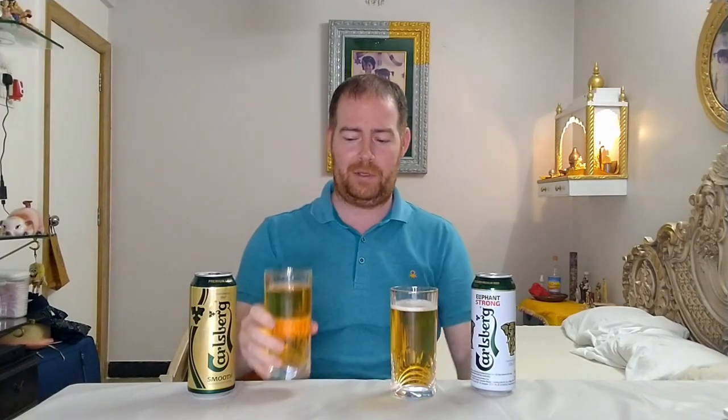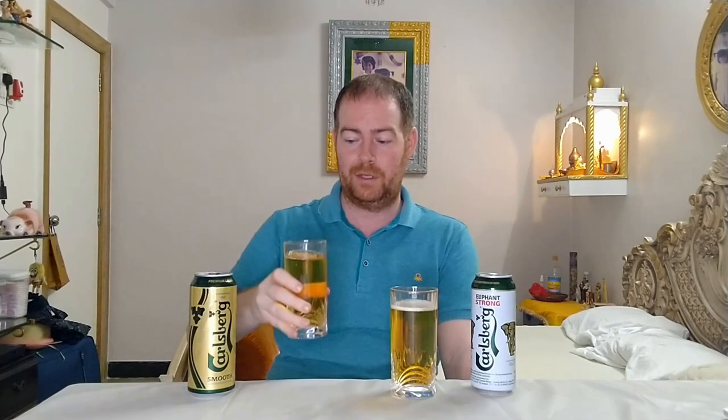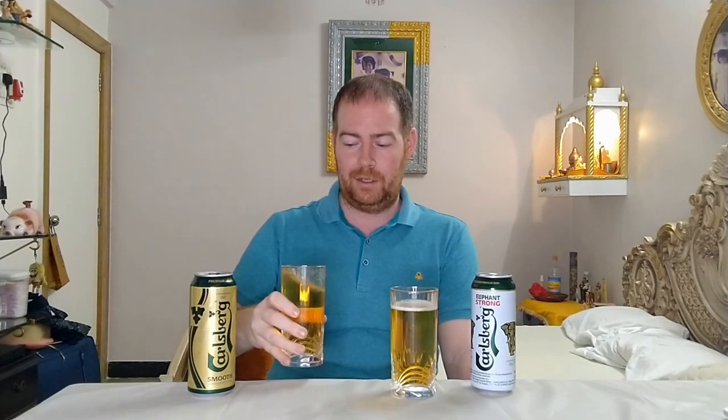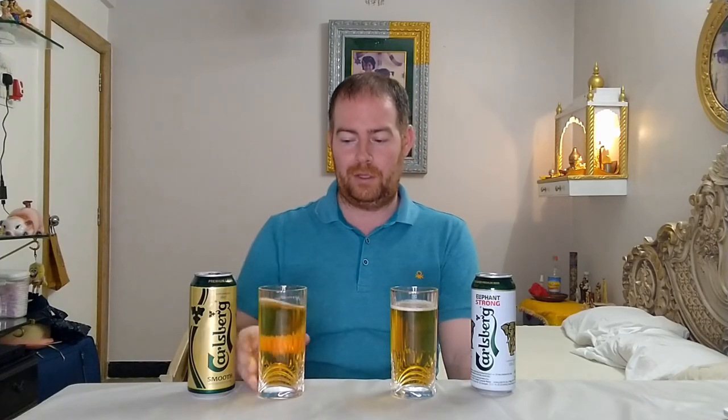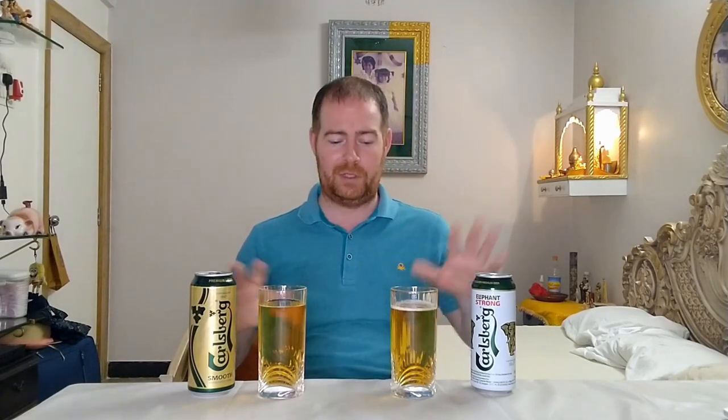Now I don't know if it potentially is the glassware that's causing that. There are bubbles rising up on this, but there is not a head being maintained. I don't know if that is to do with the whole idea of Smooth, but when I rock it about a bit, it does sort of create a head, but they're both dissipating quite quickly. I'm going to say straight away, these glasses aren't the best for drinking beer, but they're all I've got to hand at the moment, so I'll take that.